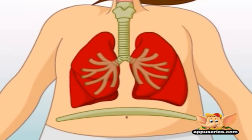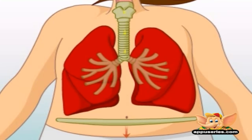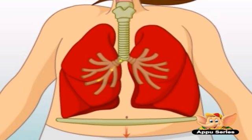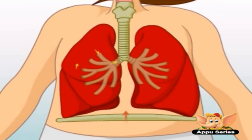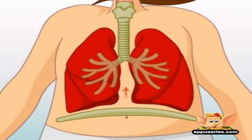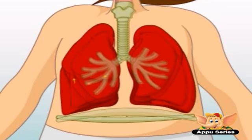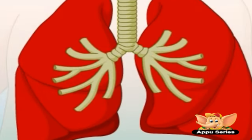The diaphragm is a muscle beneath the lungs that helps move air in and out of your body. When you breathe in, the diaphragm contracts, pulling air in through your nose and your mouth through the trachea, inflating the lungs just like a balloon. When you breathe out, the diaphragm relaxes and moves up to help push the air out of your lungs and out of your nose and mouth.